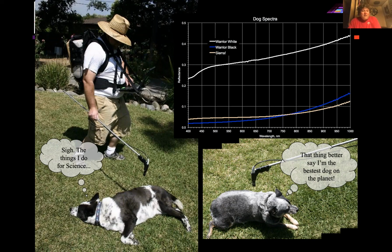So the one on the left is a mix between an Australian cattle dog and a border collie, and the one on the right is an Australian cattle dog, Queensland Blue Heeler. Those are my favorite kinds. Smart dogs.